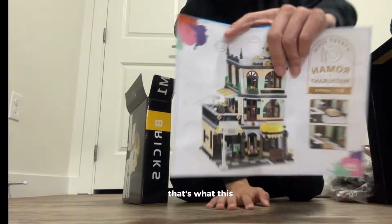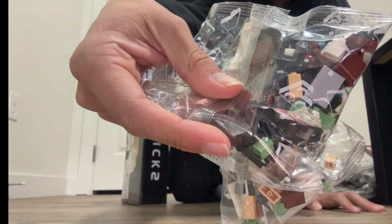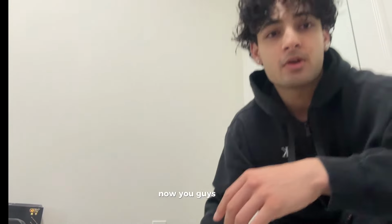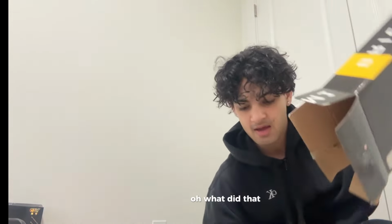Oh, I got cut off. Back, guys. So yeah, the ramen restaurant. That's what this next one is. Hopefully I didn't mix it. These bricks are a bit smaller than the other ones. Let me put the camera right here. Now you guys can see me much better.